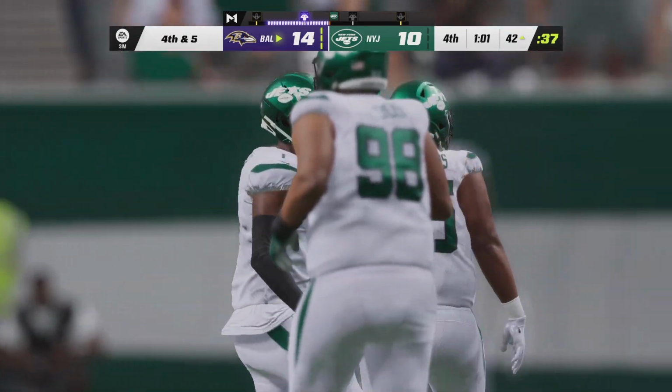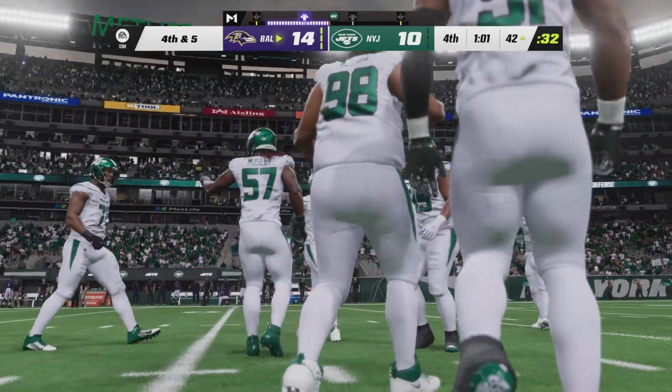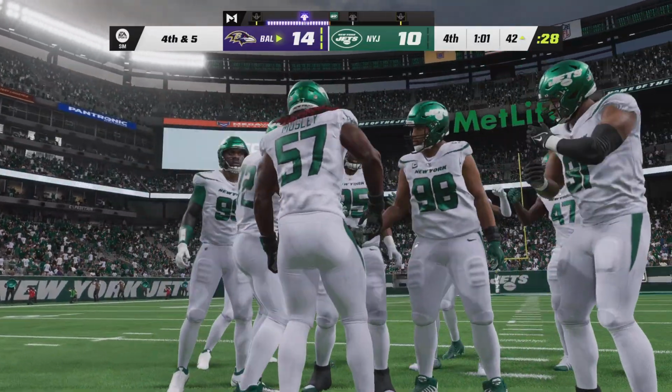A throw there, but that's going to wind up incomplete. This has certainly been a physical game so far. Limited scoring opportunities for both sides. And there's another chance that goes unfulfilled.